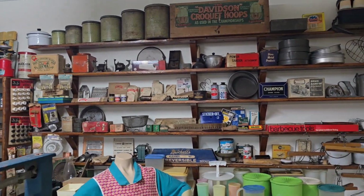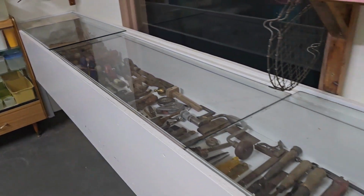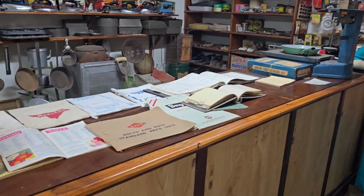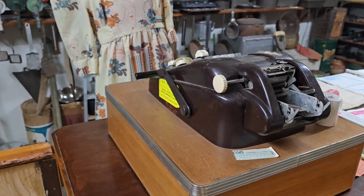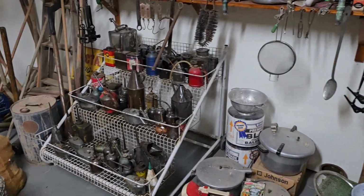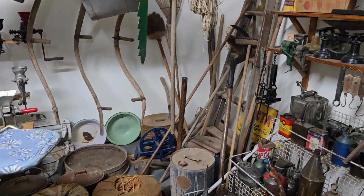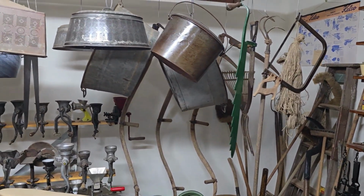Oh, there's some canisters and kitchenalia. More tools in here. Lots of bakeware. And I like that they've got the old books open on the counter. The old adding machine, which you physically had to crank the handle every time you pressed a couple of numbers you wanted to add together. Little oil cans, nice display of oil cans. And general household stuff, ladders, brooms, a couple of scythes.